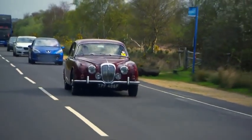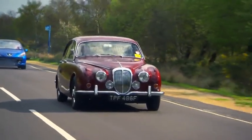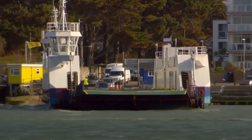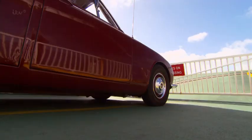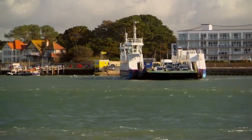The guide says the coast is the most compelling feature of the county, and it's a good place to begin my adventure. The ferry runs across Poole Harbour to Studland, and the quick 5-minute trip cuts out a 25-mile journey around the bay.